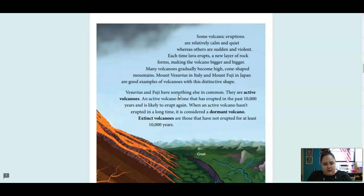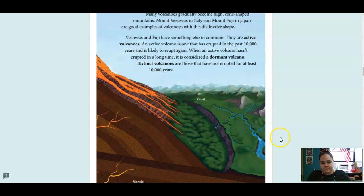They are active volcanoes. An active volcano is one that has erupted in the past 10,000 years and is likely to erupt again. When an active volcano hasn't erupted in a long time, it's considered a dormant volcano. Extinct volcanoes are those that have not erupted for at least 10,000 years.